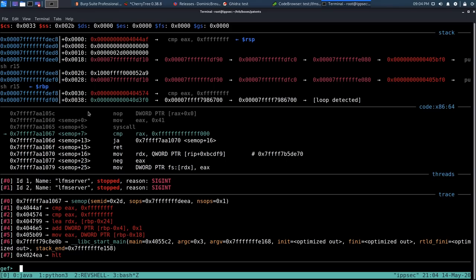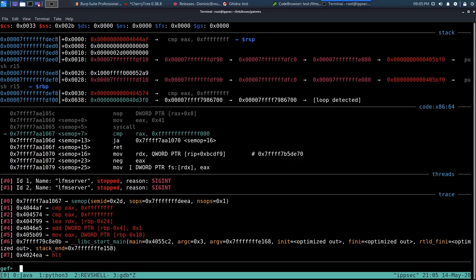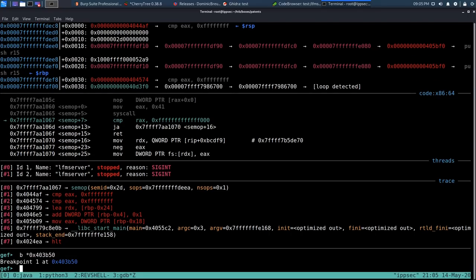So Control C to background. And let's go take a look at this. So iVar is equal to string compare, APU stack. So we can just take a look at string compare. Call 403B50. Break 0x403B50. Continue.